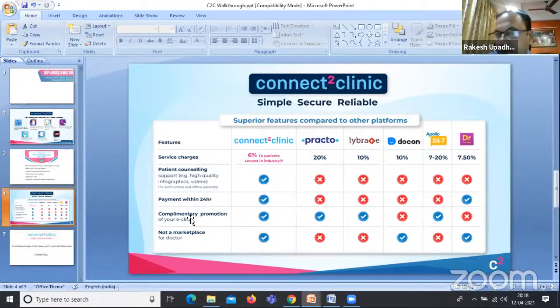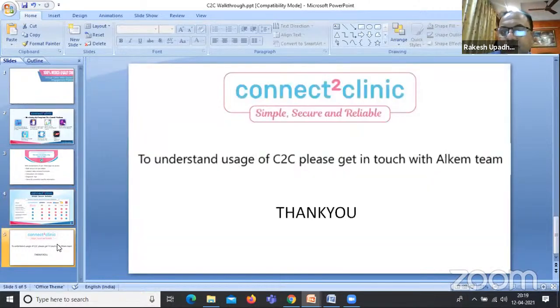There is also complimentary promotion from the company, like standees, QR codes, SMS blasts, and a lot of other features which the company is backing up with. It is not a marketplace, it is your own virtual clinic, sir. To understand usage of C2C, please get in touch with any of our colleagues, sir. Thank you very much.